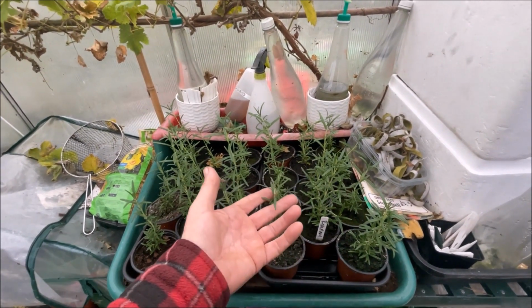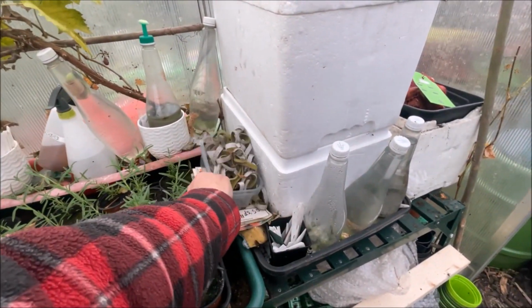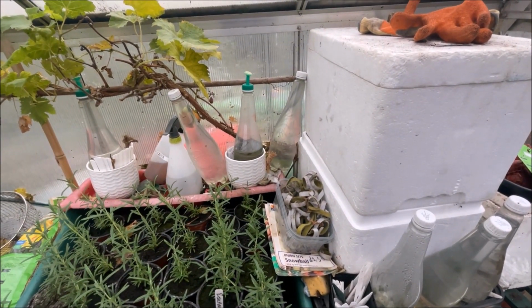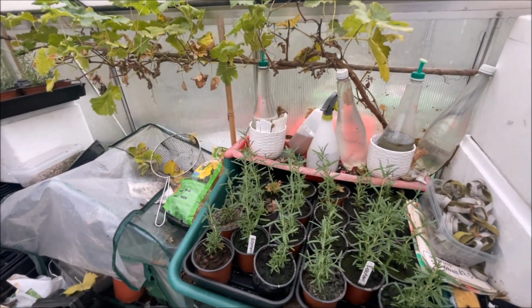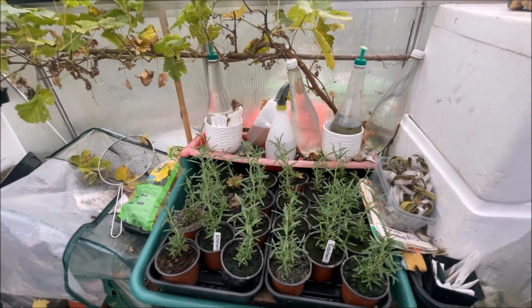But yeah, these are what we took from them cuttings. Load of Velcro there. Throw that in some Dettol and sterilise it. We're still in the process of tidying everything up in here. But yeah, that's my rosemary as well. Anyway, thought I'd show you that.